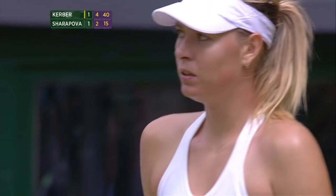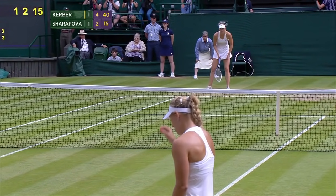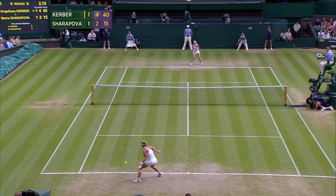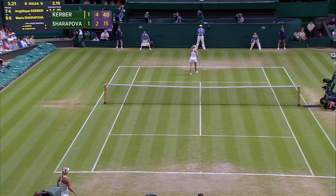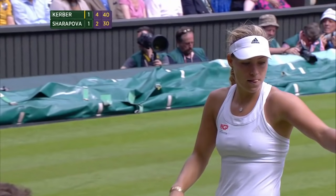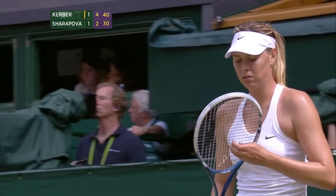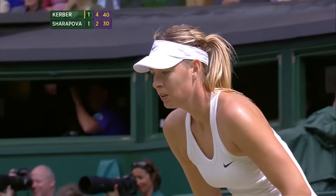Wait, please, for service. Just as she was ready to hit the ball, ball was in the air, Alison Hughes asked her to wait. First serve. Kerber taking a few extra seconds here before she prepares to serve at 40-30.